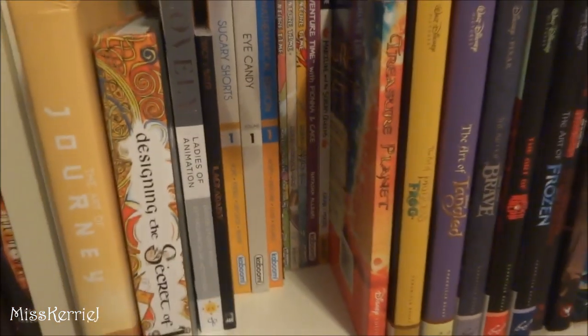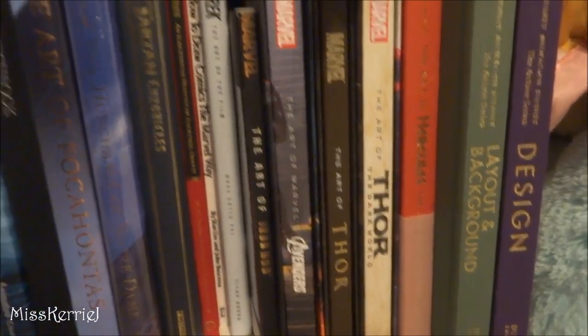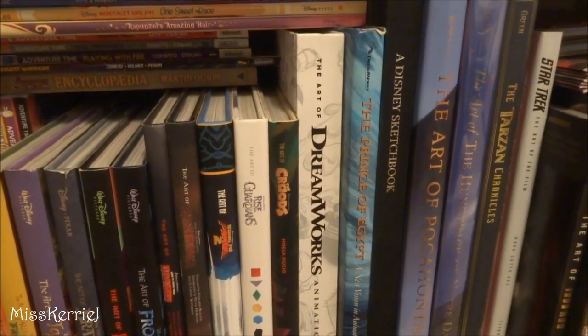So go through these. Some of these aren't art books. Some of these are comics. Ooh, and then there's some comics up there and some more books up here. Alright, so next shelf, dolls.